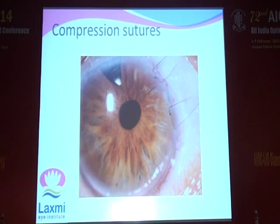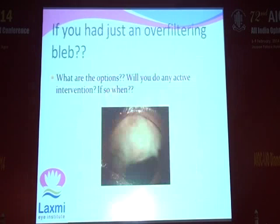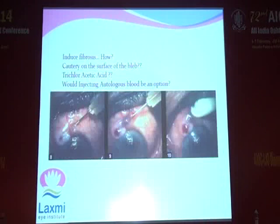In a couple of weeks, you take it off, and everything is back in place, and it looks pretty normal. So this, I think, also works pretty good in patients who have small overhanging blebs. If you just had an over-filtering bleb, would you think of doing an active intervention, which already Sushmita has told us that unless there are really demanding features like maculopathy, you won't want to really go and do something.